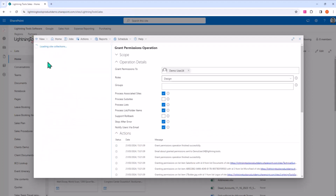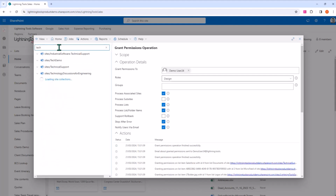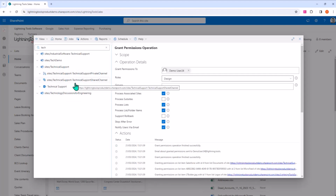You can also manage all of your teams from in here, so that will show all of the teams and private channels and so on. If I did a search here for tech support, as we drill into our tech support site collection, you'll be able to see different icons for things like shared channels and private channels. So we can report and manage those, and that comparison report comes in really handy when you're starting to look at shared permissions and shared channels inside there.